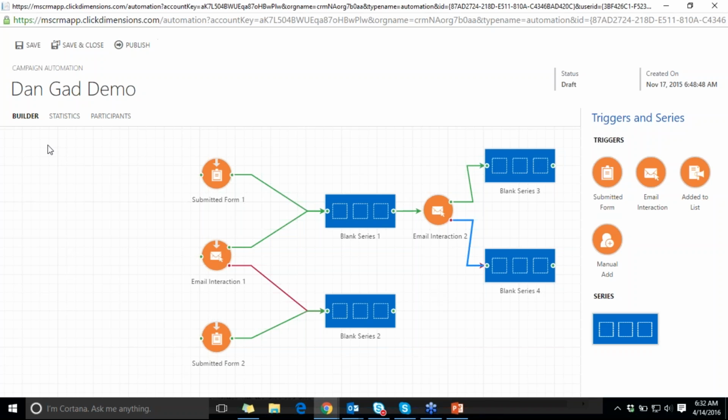Now we have the general statistic, which will show you the number of where people are in the campaign, as well as the individual participation statistic. So it'll show you each individual person where they are in the campaign. So you have both ways to take a look at this analytic tool. And again, it's going to sync back to the contact record. So from that, what we're going to do is talk about forms and surveys.